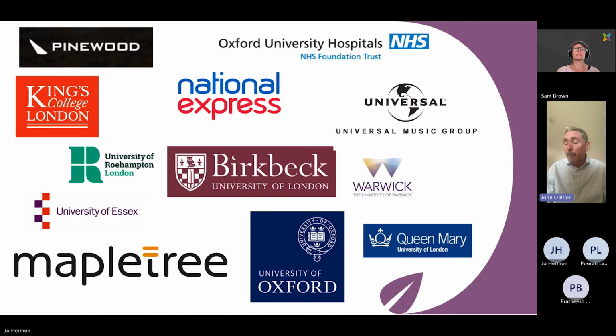So let's talk about building a net zero carbon plan. Today I'll cover where do you start, what do you need to do, what costs and resources are required, and finally, why should you do it? What are the benefits of setting out on the journey to create and implement a net zero carbon plan and strategy for your organization?